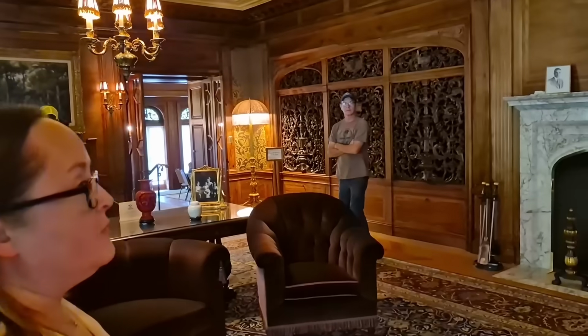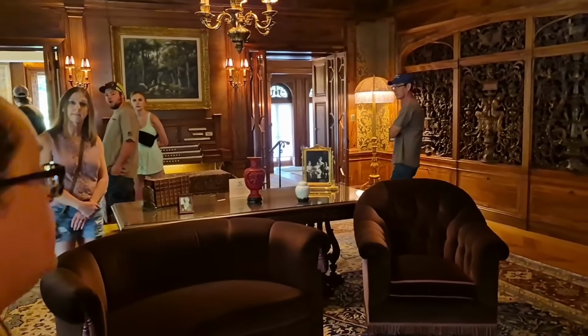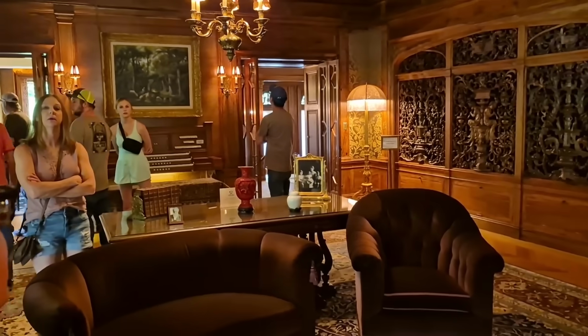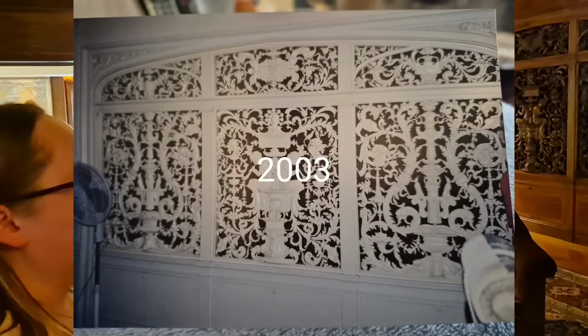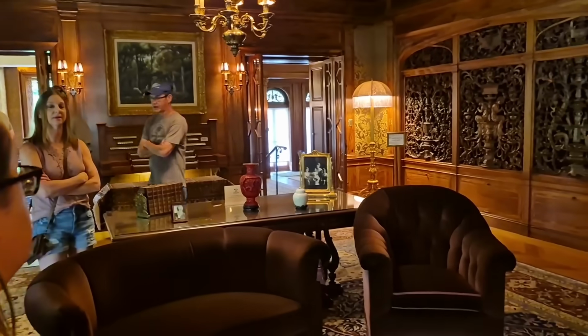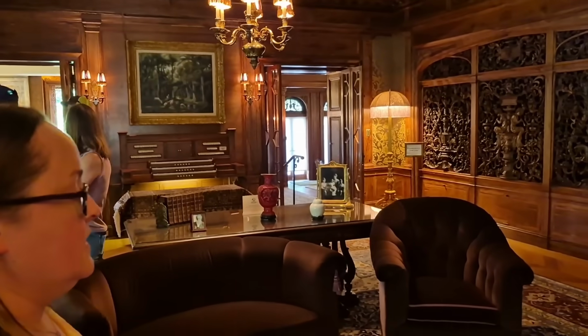A what? This room has a very scary story. Scary story? Yes. Clara painted it white. Oh, yeah. Clara painted this wood white. Henry was out of town, wasn't he? Henry was out of town. She painted this room white, and she painted those two rooms white.